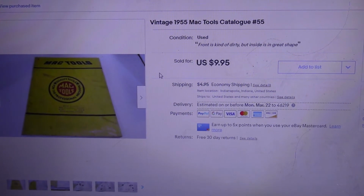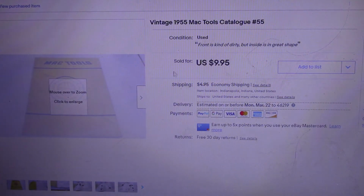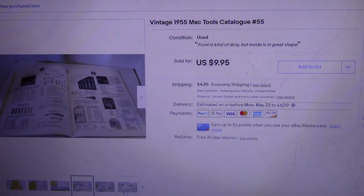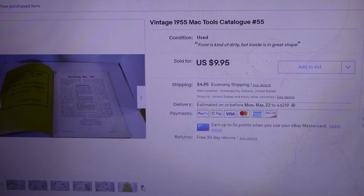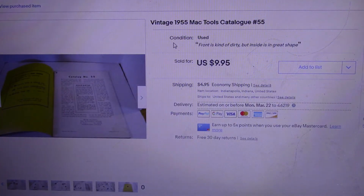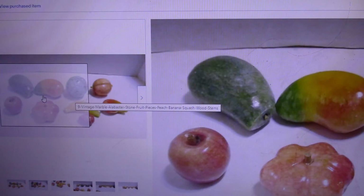Next, I also got this out of that $4 box. I got full asking price at $9.95 for it. 1955 Mac Tools catalog. It's pretty cool. Like I said in my video, if it didn't sell, I was going to keep it as a reference catalog, because I come across a lot of old tools at auction, or occasionally garage sale. Sometimes I'll venture into pawn shops and do stuff there. That's a good place to find tools. Yeah, full asking price.